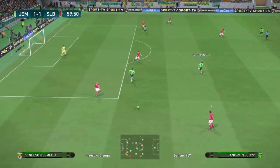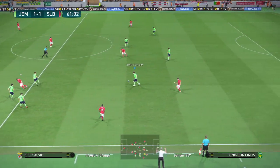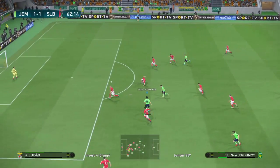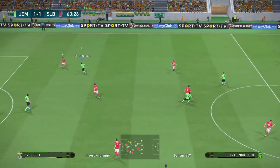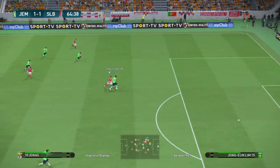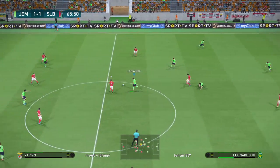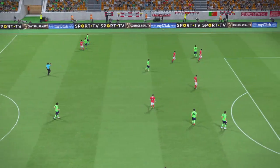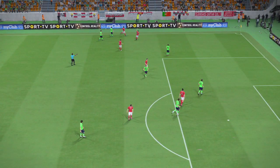Fischer. Salvio. Questions were asked, and he's given the answers. Chance to shoot. Raul. Looks like a good ball through. Gets it upfield. It's been intercepted, and that will come to nothing. Rafa Silva. It's gone for a throw-in. And it's Eliseu. Out again for a throw-in.